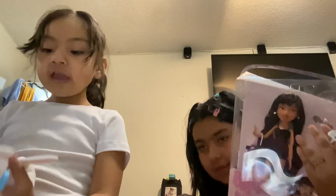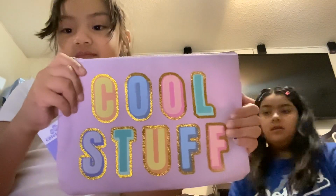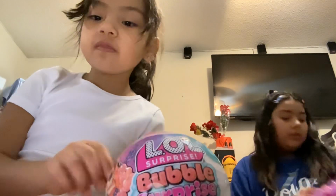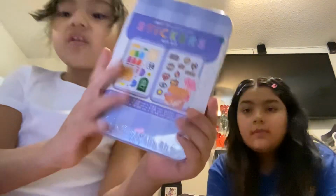And then this Kylie Jenner brat. Then I got this. And then I also got this. And then I got this, the same as well. Then I got Hatchimals. Then I got this bath bomb. I don't know, this LOL. And then I got this little sticker.